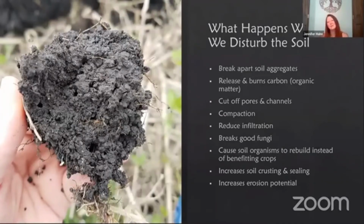And that's what it's like for the soil organisms. They have to spend all their time rebuilding their homes and their communities. So we're not getting the benefit that they do provide our crops with. And it increases that soil crusting and sealing.